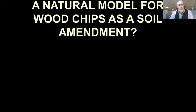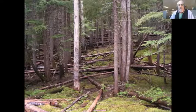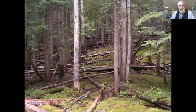With regard to a natural model for wood chips, is there such a thing out there? And the answer is, yes, it's everywhere. Anywhere that there is a forested environment, you have a great natural model for wood in soil. So you can imagine, as you hike through this North Cascades forest here, that there is probably quite a bit of wood below ground, right? You got this heavily forested ecosystem, lots of wood on the ground, standing dead and alive, but also a lot of wood on the ground dead.